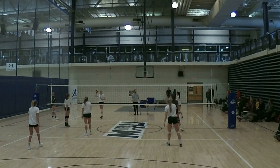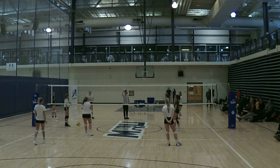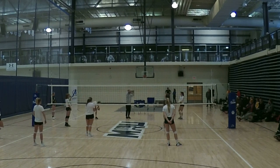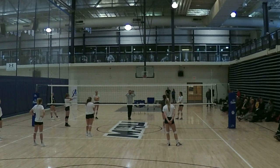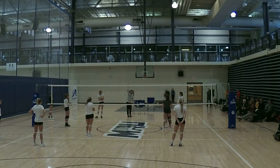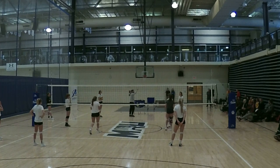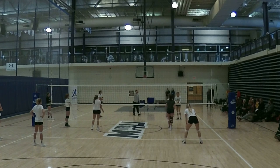Okay, so what we're going to do here, hold on. You don't know what you're doing yet. Okay, so what we're going to do here is if the blocker jumps up and blocks, you're going to tip. And you just tip over, it's a continuous drill. If the blocker stays down, you're going to roll. In both situations, you're trying to put the ball to the passer. But the skill that you use is based just on what the opposing blocker does.